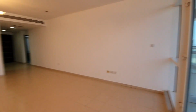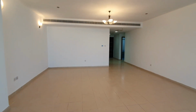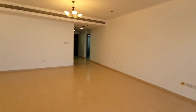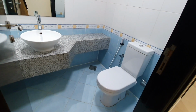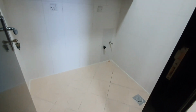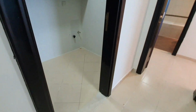View is very nice. Fully water view with two balconies, chiller AC free, gym and pool free, one parking free, and also kids' plus washroom. Laundry room. Here you can fix the washing machine, separate.